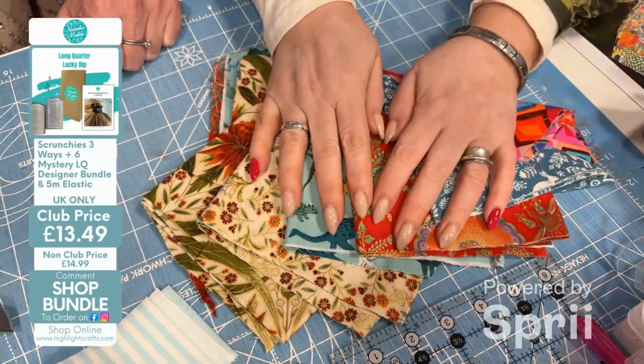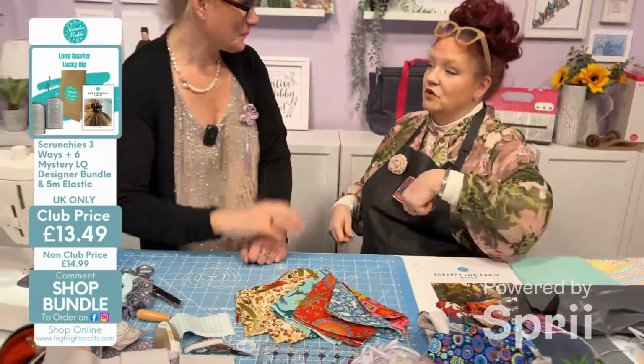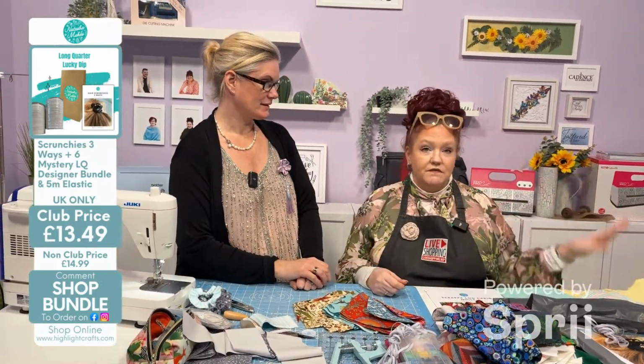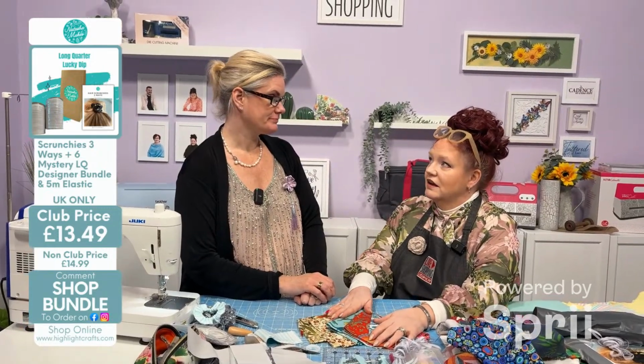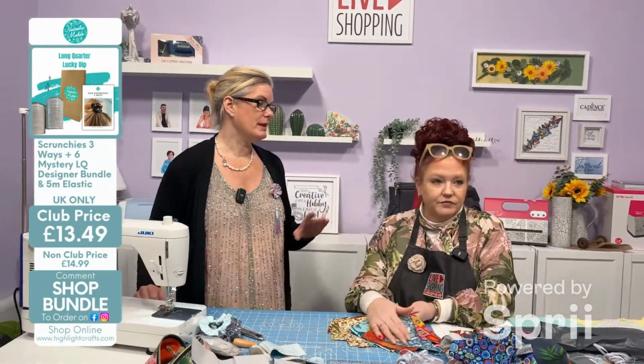Now, I shop in a particular shop on the high street that you go to for lots of crafty stuff. And I have purchased fat quarters. Oh dear, they're not like this. No, and actually, I'm really sad because this is quality. It's one of those things, and it can be really misleading, because don't get me wrong, there is a time and a place.